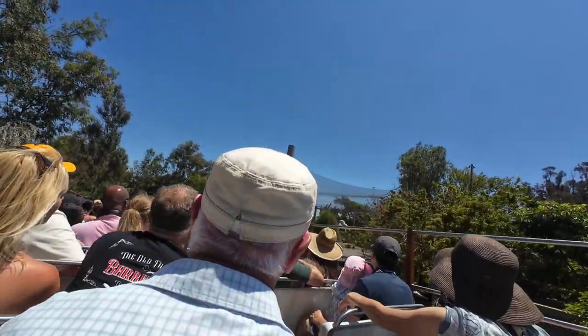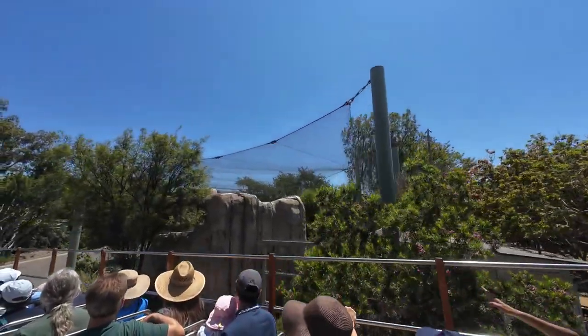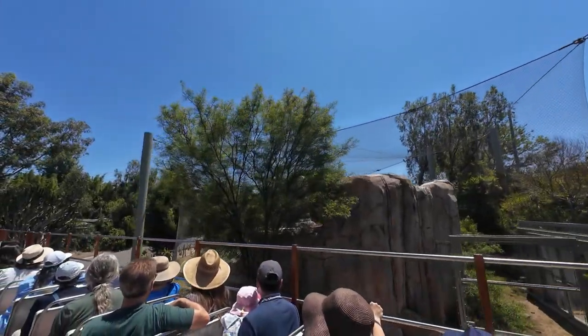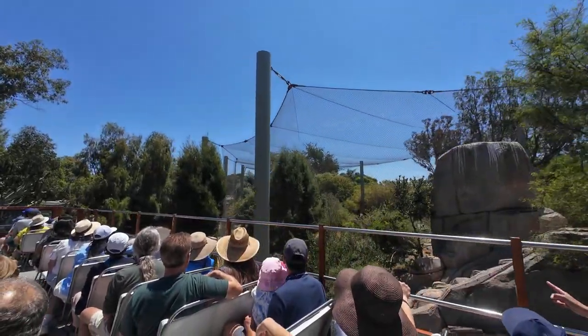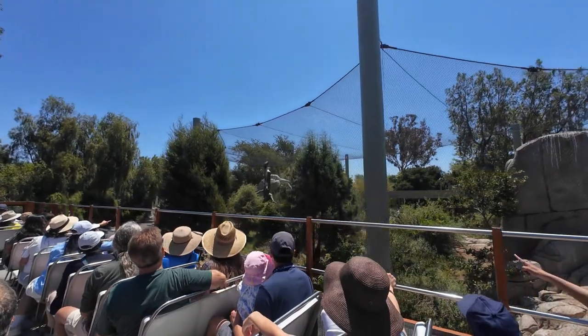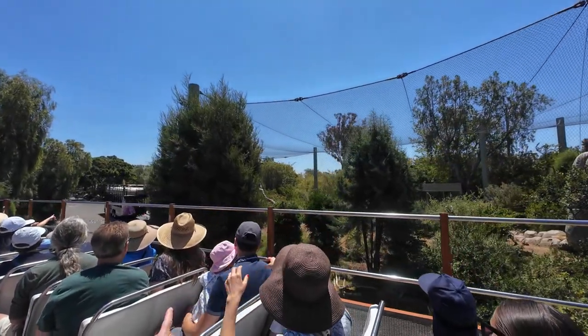Back in the 1980s, there were only 22 of these birds left. They were on the verge of extinction. This is because of a chemical that farmers were using in the area that was making their eggshells so thin that they would break upon coming out of the mother, and they only lay about one egg a year.